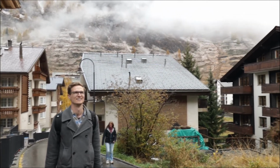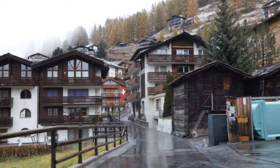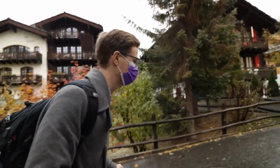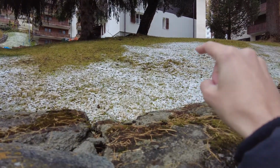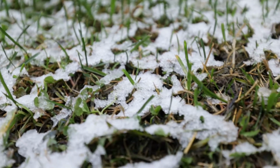Oh my goodness. It's so cute. There's just a little bit of snow on the ground. So excited. We're supposed to get snow this week.